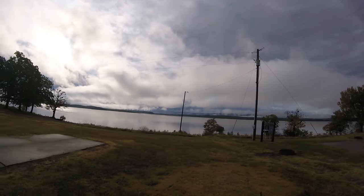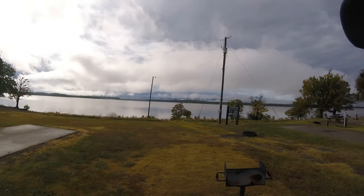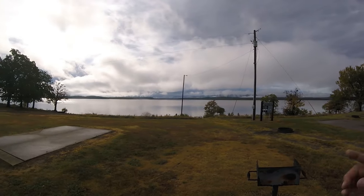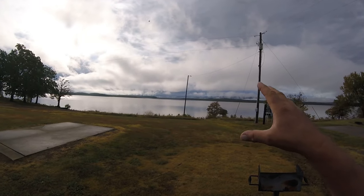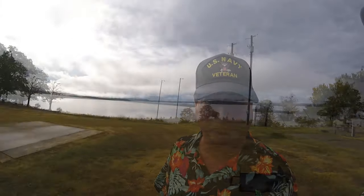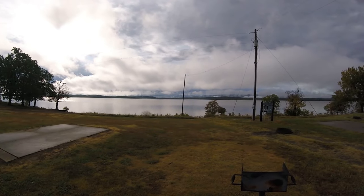What an amazing sight. Can you believe that? That is just so incredible. I think that's the Winding Stair mountain range. The Winding Stair mountains are in the Ouachita Mountains. We had a storm come in last night, a line, buffeted us. It was pretty heavy wind, freaked Yappy out really bad.